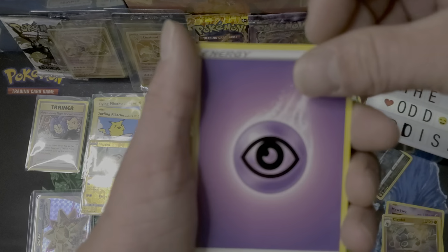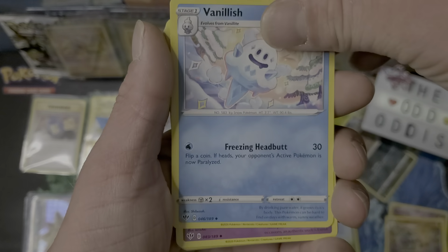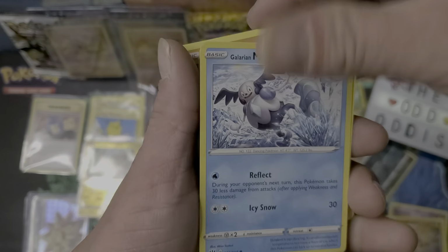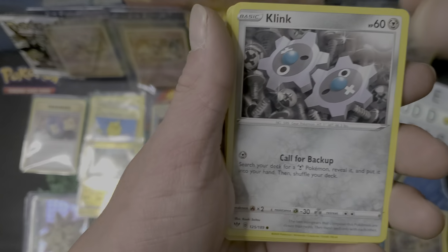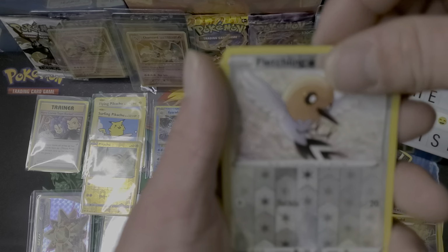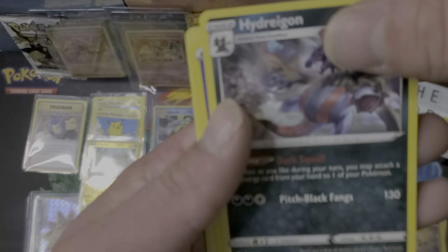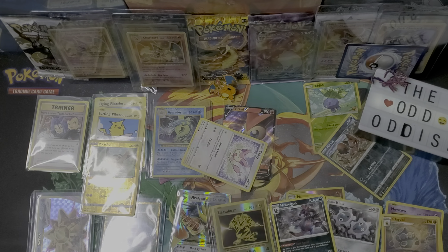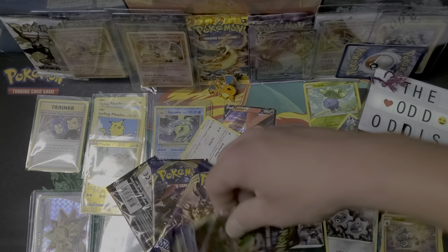Flip it around. We're going to start off with a Psychic Energy, Vanillish, Poltergeist, Solrock, Glaring Mr. Mime, Grimer, Clink, Skitty the Kitty, Pansage, Fletchling, Hydregon, Reverse, Non-Holo Rare. Dang it! Oh, that's a very good card, but darn it, I didn't want it now. Oh, man. Well, I can't have us leave on a note like that, guys, so here we go.